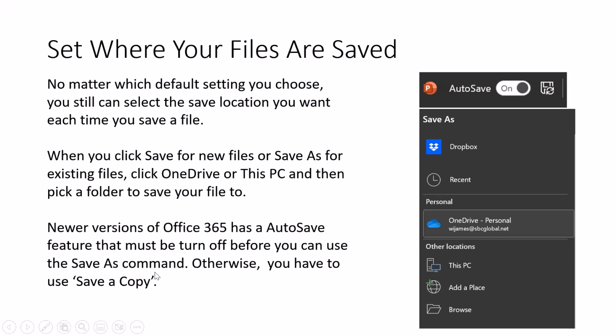Now, on newer versions of Office 365, you have to be aware that when you bring up any of the Microsoft applications, Word, PowerPoint, Excel, if you look up in the upper right corner, you're going to see something that says autosave. Now, when autosave is turned on, it's automatically backing up that file to OneDrive. So if you want to be able to save it to another location, you need to turn this off. And then you'll find the save as option where you can save it in any location you want. But as long as that's on the default location, it's going to be OneDrive.